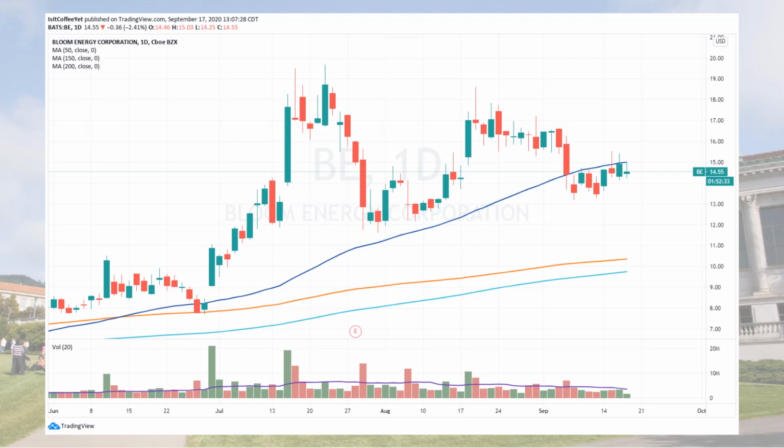In this week's Dream Trade, Bloom Energy still hasn't triggered. I still like the look of it, and it's definitely attacking the 50 SMA, so I'm still watching this for a trigger.